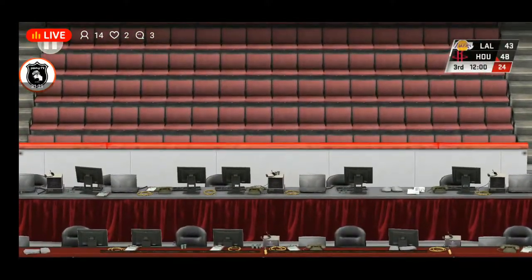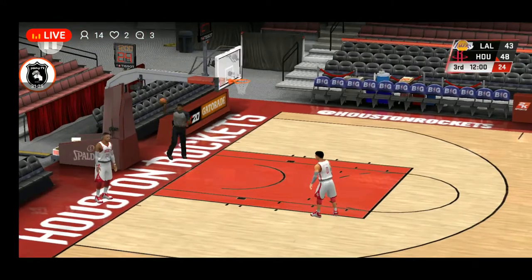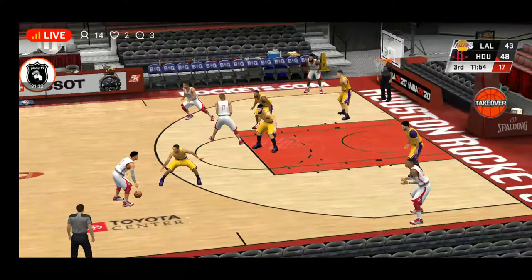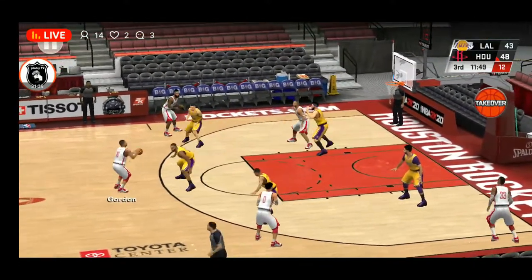Welcome back, everybody. The start of the second half getting underway. Both teams battling hard through the first half. An exceptional performance so far from James Harden. Now here's Westbrook. Harden outside. Gordon.